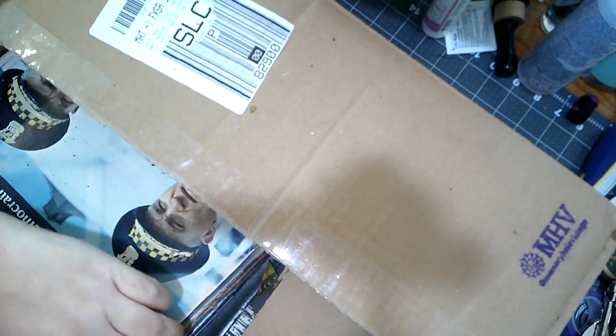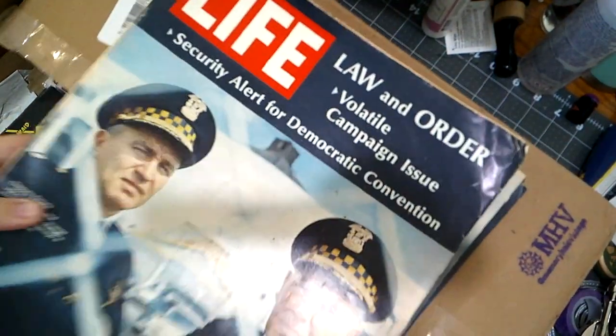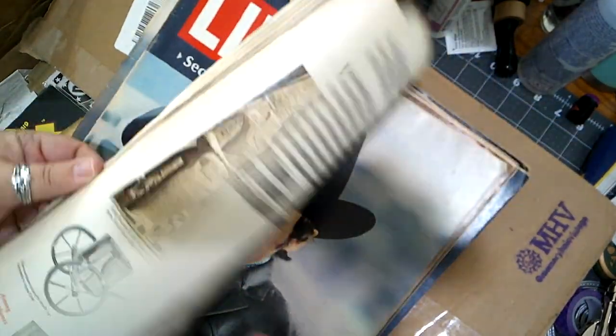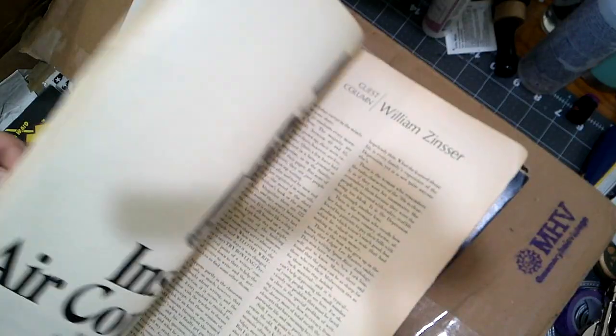Okay, I see some Life magazines. I love Life magazines. They're massive and they always have gorgeous ads. I have a bunch from the World War II era. Let's see what we've got here. 1968. So not quite as old.